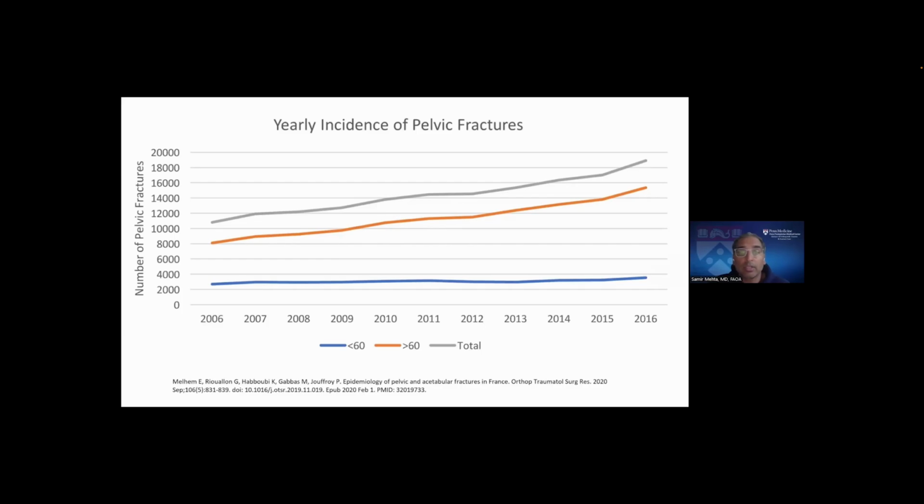When you look at yearly incidence of pelvic fractures, what's interesting is that the number of high-energy pelvic ring injuries, which we're calling patients under 60, is relatively flat. That's the bottom blue line. The overall incidence of pelvic fractures is increasing over time, driven predominantly, almost exclusively, by patients over the age of 60. And so as you look at this data, you start to realize that this is starting to become problematic. And if you look at this curve, it actually is very eerily similar to the curve that was in place for geriatric hip fractures.